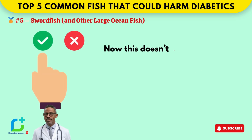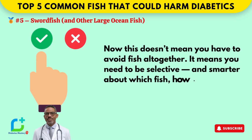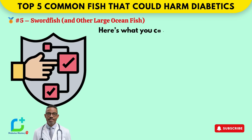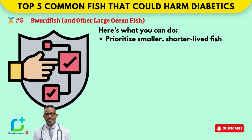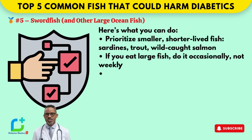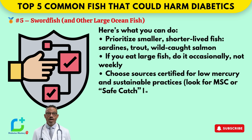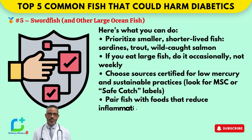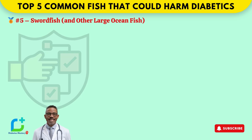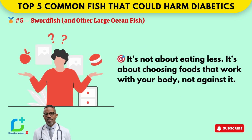Now, this doesn't mean you have to avoid fish altogether. It means you need to be selective and smarter about which fish, how often, and where it comes from. Here's what you can do. Prioritize smaller, shorter-lived fish: sardines, trout, wild-caught salmon. If you eat large fish, do it occasionally, not weekly. Choose sources certified for low mercury and sustainable practices. Look for MSC or Safe Catch labels. Pair fish with foods that reduce inflammation, like spinach, turmeric, or avocado. It's not about eating less. It's about choosing foods that work with your body, not against it.